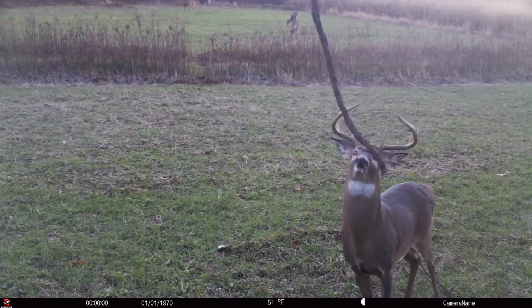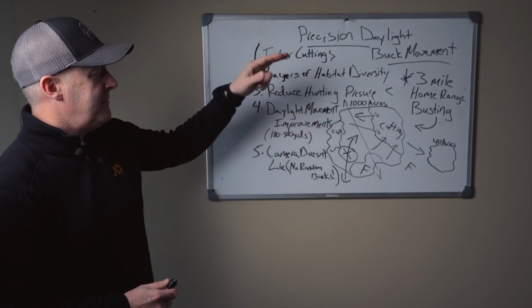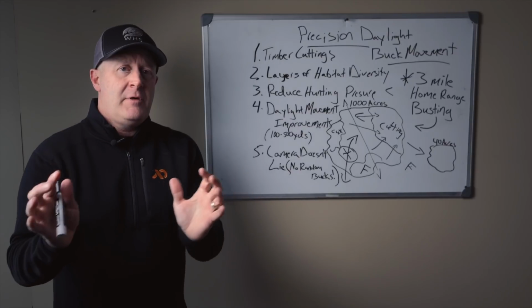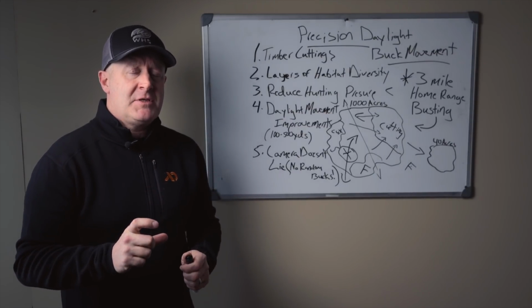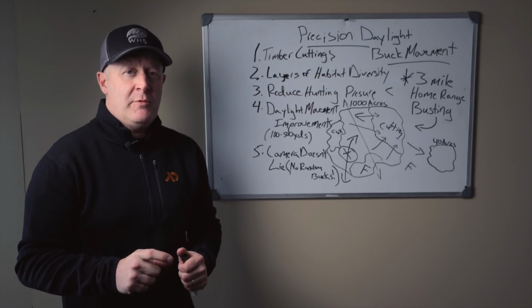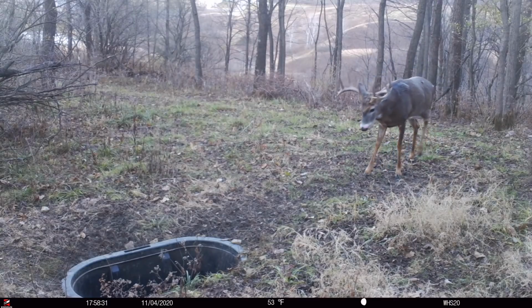But when you have high-quality improvements, timber cuttings, layers of habitat diversity, reduced hunting pressure, and daylight movements where you're creating food and cover to make those deer move in a small pattern every single day, then you find that the mature buck daylight movements and the patterns they create are anything but random.